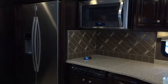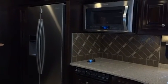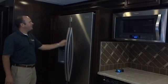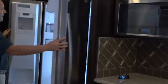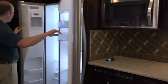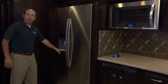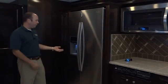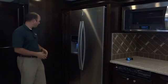We're inside in the kitchen area of the 40 GQ floor plan, and I wanted to point out the Whirlpool refrigerator. This unit has a little travel latch here so that you can lock it while you're going down the road. But nice big residential style refrigerator. Doors open all the way back. You do have the water and ice here in the refrigerator, so it's all plumbed and hooked up so that you can fill your glass with ice water, crushed ice or whatnot.